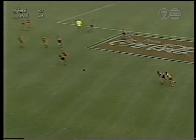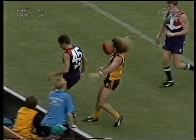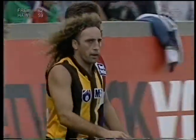Skies, I was about to say. Probably they don't notice him. Back on the wing, Mitchell towards the boundary line. Platten trying to pick his pocket. It's out of bounds. 3-5 the Hawks have added this quarter.